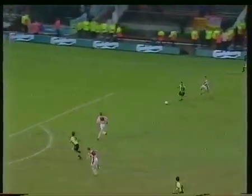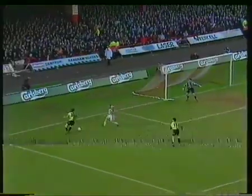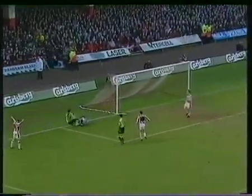Look at that from Cantona. Kanchelskis, Hughes, it's square. Great chance, but the pass a little bit ahead of him. Giggs is in position too here, still Hughes.